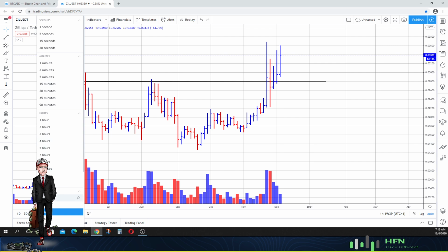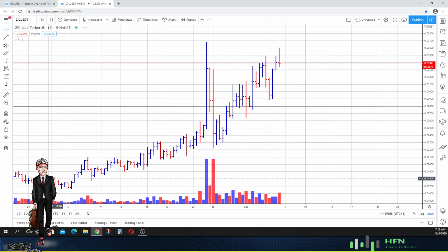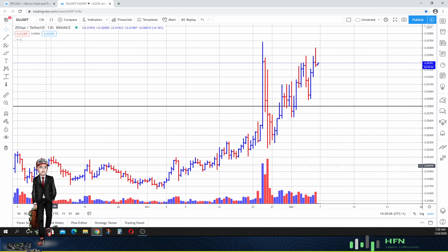Now, take a look at the market on the daily time frame. Definitely the market in Zilliqa is showing us a little bit of weakness, but the market strength that came in yesterday lets us know that the vigor, the wantonness of continuation to move higher in price is still there. Okay. Now the weakness is here though. That's the current market movement in Zilliqa.